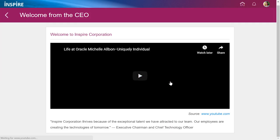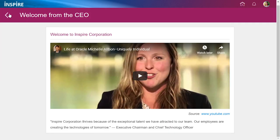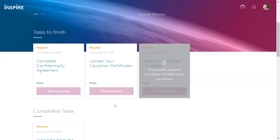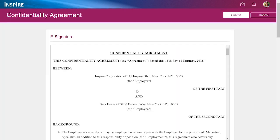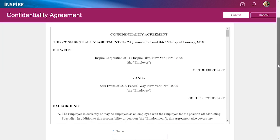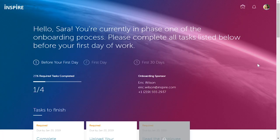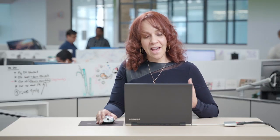She can select, take a look at more information. Once she's done, she'll mark that as complete. You have the ability to designate what's required and what's optional as well. You can also designate that things have to be done in a certain order. If there's any documentation that she needs to sign, she can go ahead and sign that information electronically and hit submit. Can you imagine how this is going to make your new hires feel so much more welcome and a part of your team if they have this ability to walk through this pre-hire checklist? I think you can.